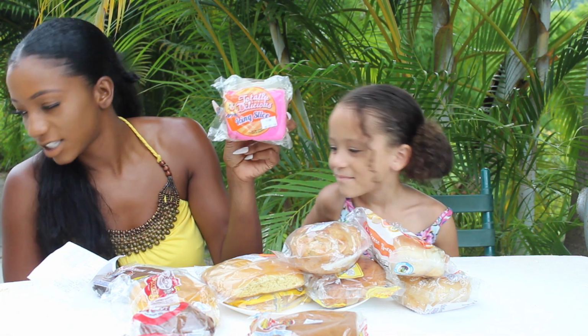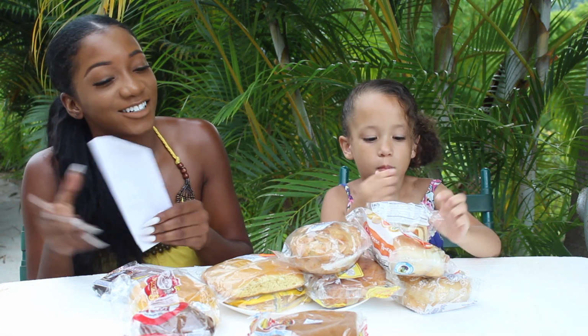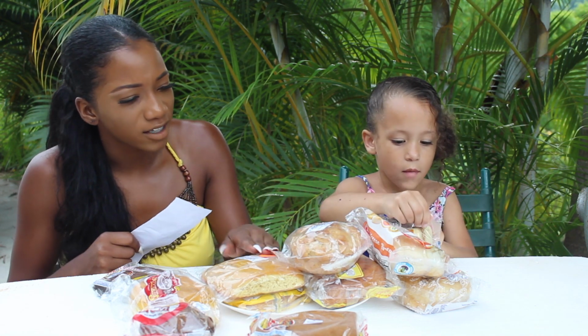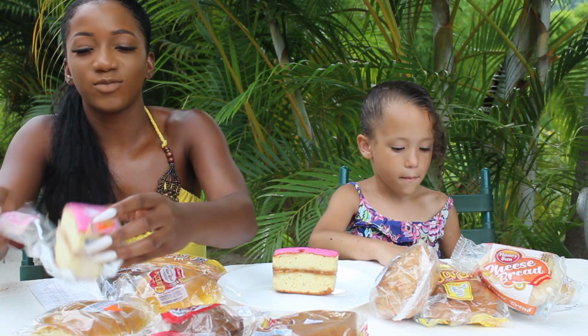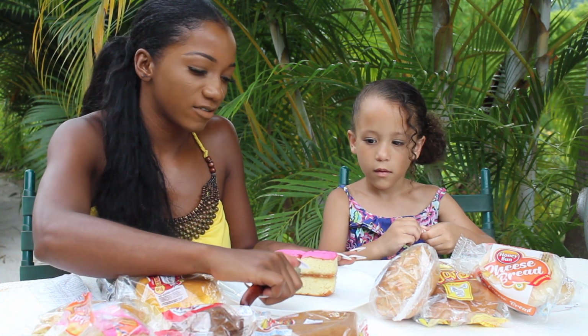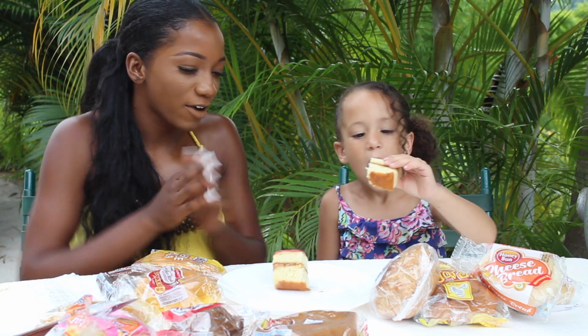So the Totally Delicious icing slice, here it is. It was $146. That's actually more than bun and bulla. That's so weird. Okay, so we're going to cut a piece of this and we're just gonna try it. Nothing too big. When I was way younger, I used to eat this a lot. Not anymore. Why? I don't know, it's too sweet. Ready? 1, 2.